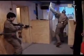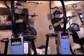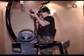Who says trade shows have to be boring? This company called Antion has the right idea. They've got the whole virtual reality simulator thing happening and the real thing. Well, almost the real thing. Instead of being in some dark room, these soldiers get to shoot people in a real shanty house.